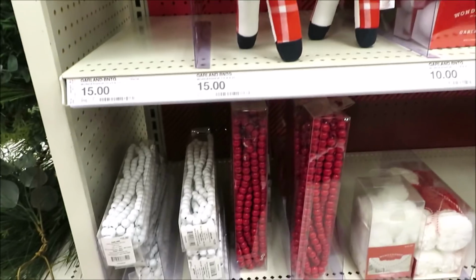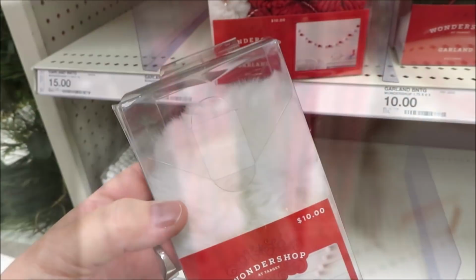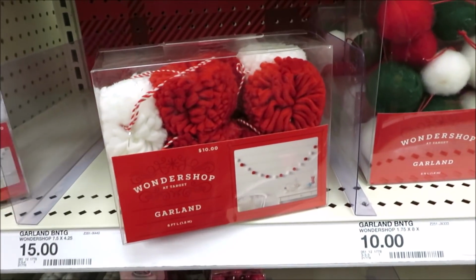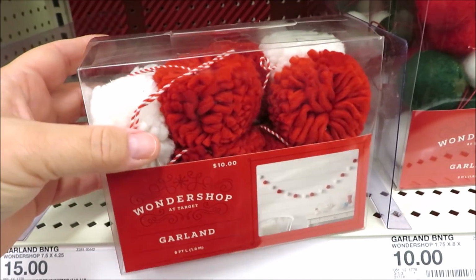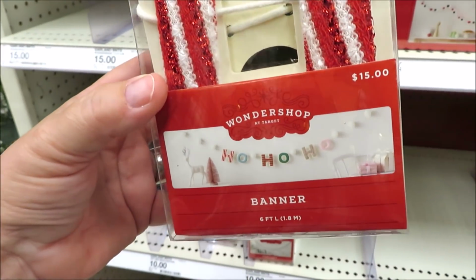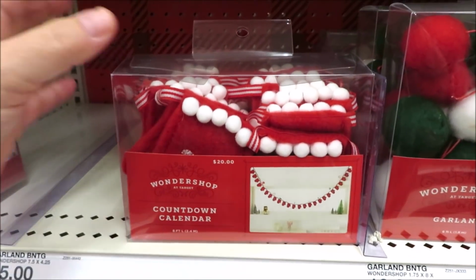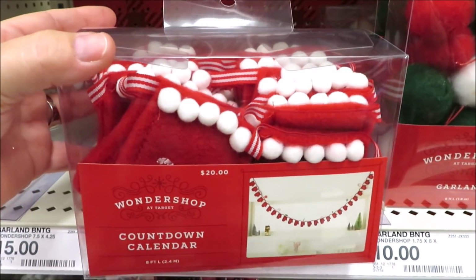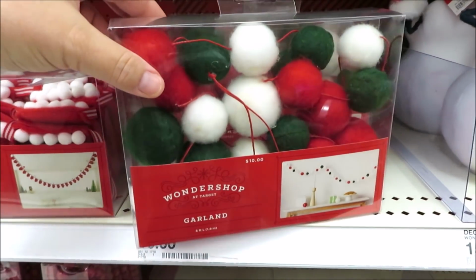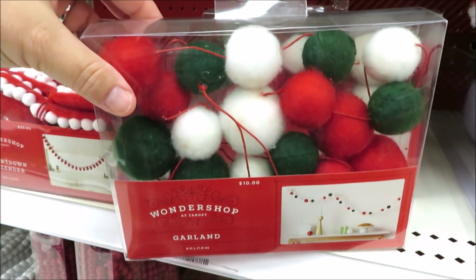Down here for $10, they also have all the beaded garlands in white and red. They have some furry pom-pom garland for $10, and then some yarn in red and white also for $10. For $15, they have a really cute little ho-ho-ho banner. And then for $20, a felt countdown calendar. These are all red little mittens with some pom-pom fringe. And then they have the red, green, and white pom-pom garland for $10.